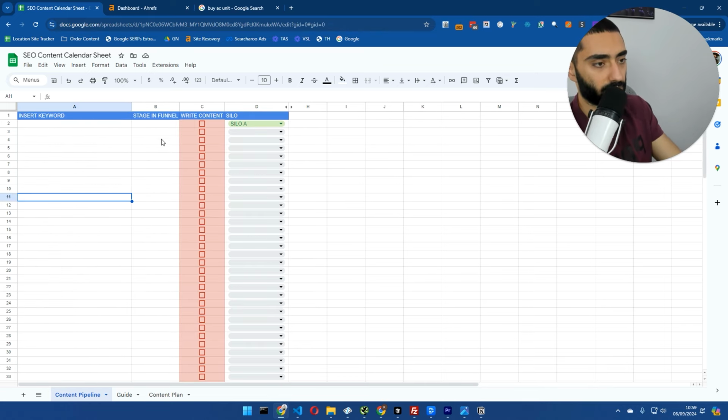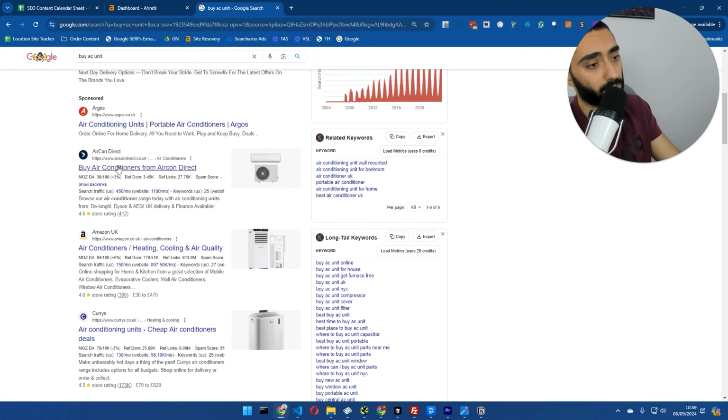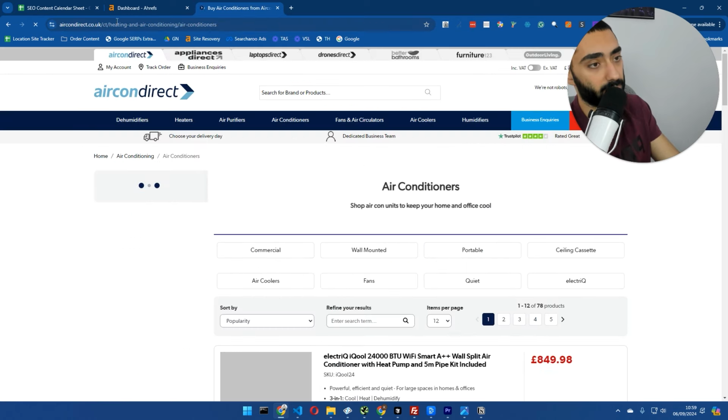Now, if we go to the content pipeline, this is where we are able to evaluate any keywords. It basically puts any keywords into a stage, and we can also set up a silo here. And then we can also tick off if we want to actually write that article. So the next step is let's find some keywords, right? So I'm going to just go on this website here.